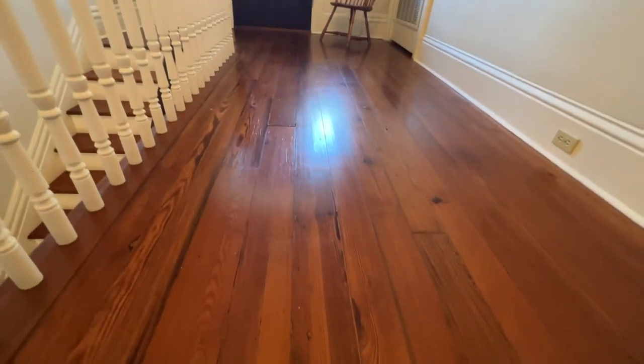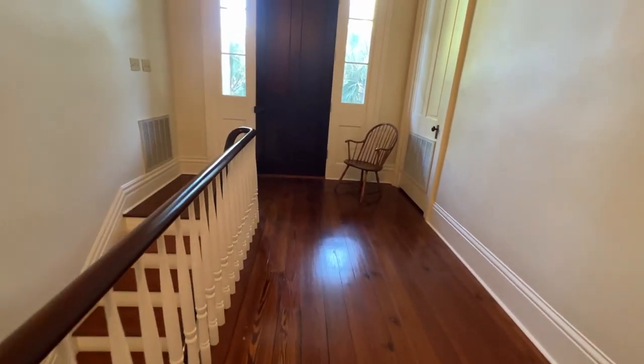Floors in the house are heart pine and have been screened, stained, and waxed to retain the appropriate patina.